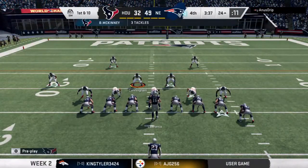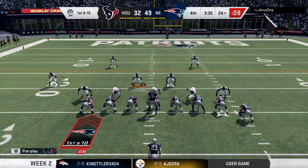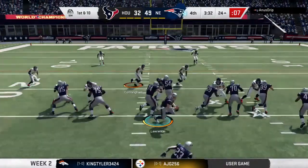Here we go. 8, read. Hey, defense, let's go. Ready?